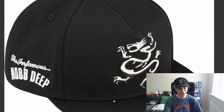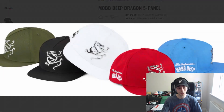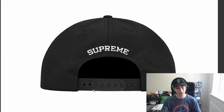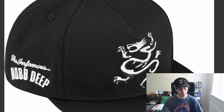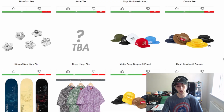I actually do like this, to be honest. It has like almost like an enamel look to the dragon that they've got on it. But yeah, I think it's cool. Don't like the back part, but it's one of those things. I'm pretty sure the only part of this that's from the album then is going to be the side, where it just says the infamous Mob Deep. From Hell on Earth.